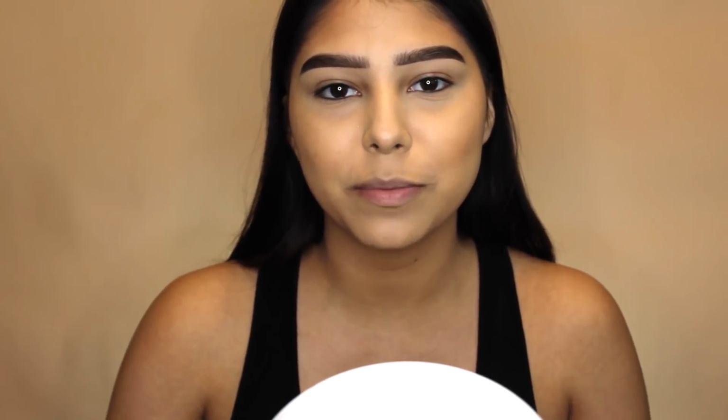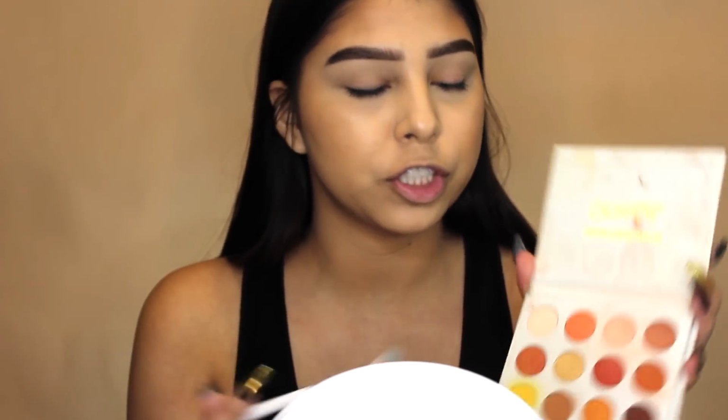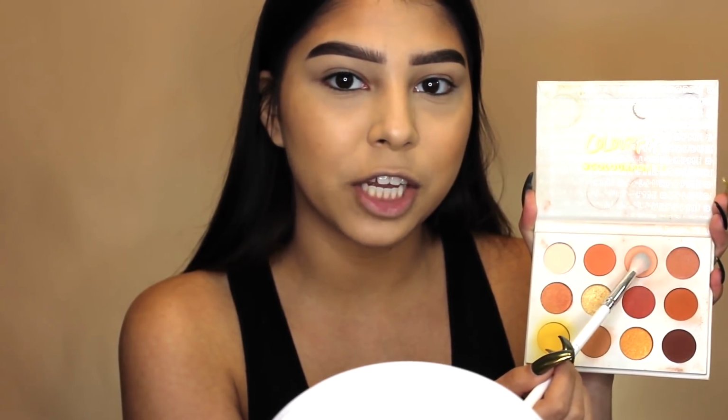Okay, and now moving on to my eyes. This is going to be very simple, guys, I promise. I'm going to go in with my NYX eyeshadow base. I'm actually almost out, so I need to go buy some more. Okay, and I took all the powder off of my blending brush, and I'm going to use it to apply my first shadow. I'm going to go in with this really light pink shade right here.